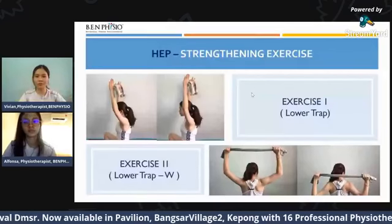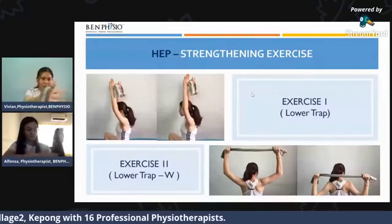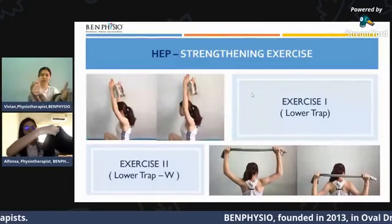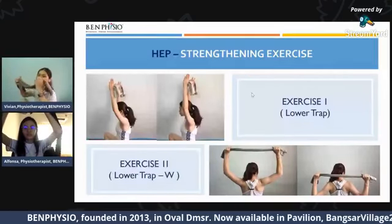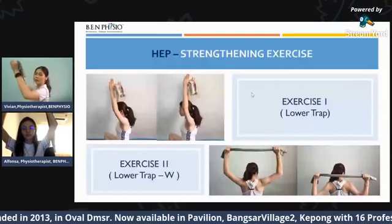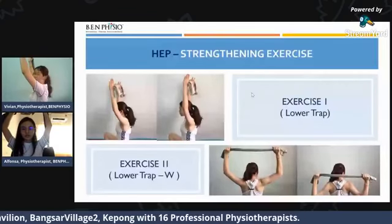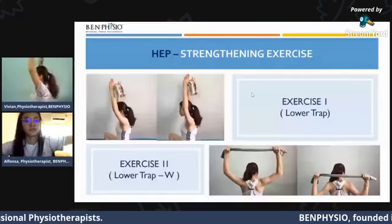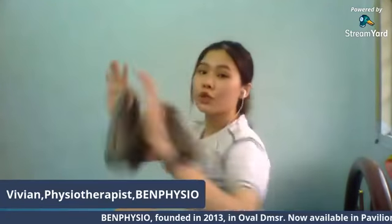So now, thumbs up, and then hold like this. I'm not sure you can see it or not. Just hold like this, thumbs up, so your thumb is pointing backward. What you need to do, don't arch your back. Just start with fast twitch first. 1, 2, 3, 4, 5, 6, 7, 8, 9, 10. You should feel your wings getting closer.